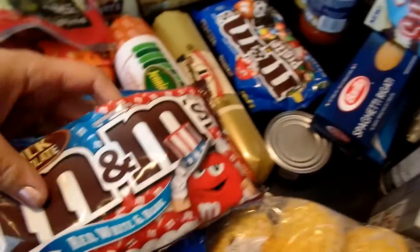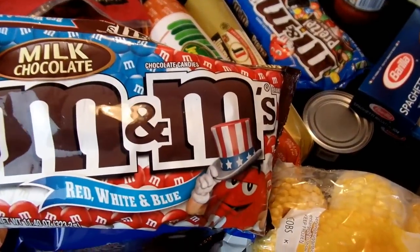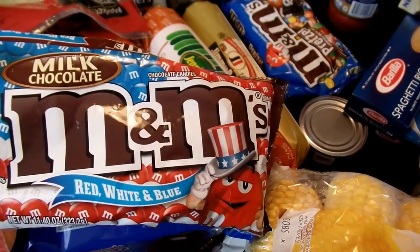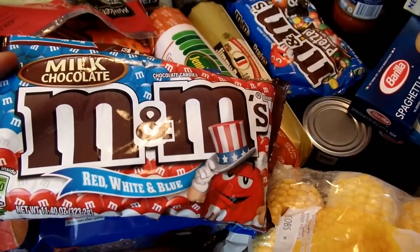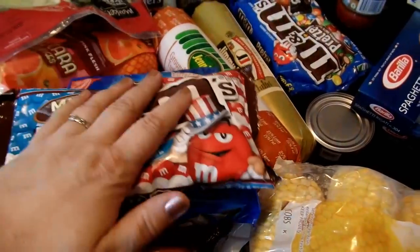And for Memorial Day or 4th of July, I'm not sure when we'll get to using these, but these are the red, white, and blue M&Ms. I thought they'd be fun to either bake into cookies or put in my candy dishes, so one or the other.